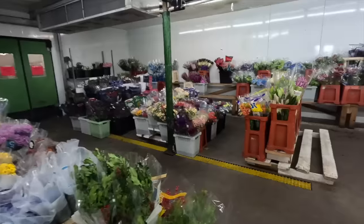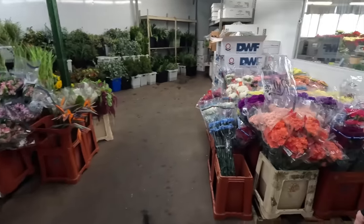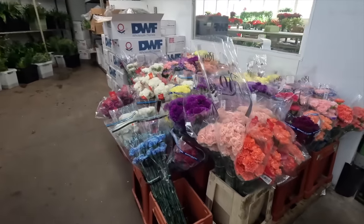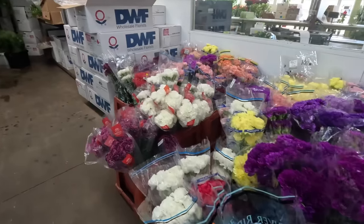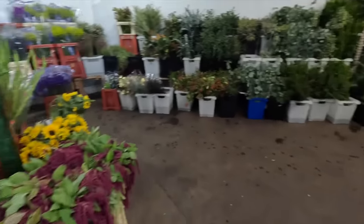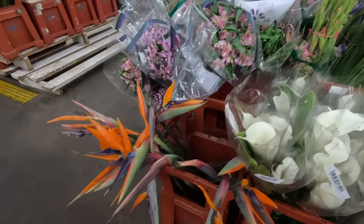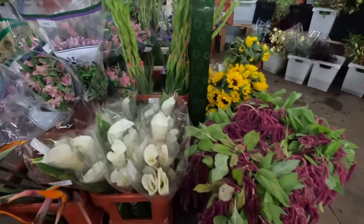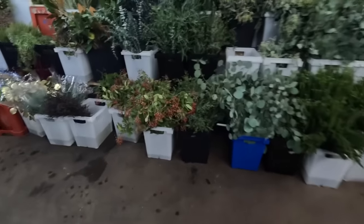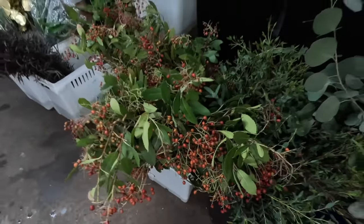Oh my goodness. It's so fun. Okay, we're just going to take a slow walk through here. There's some mums. Look at the bird of paradise. Whoa. Oh wow, look at those. You don't see that very often. No, you don't. Amaranth? Oh, look at this. That is gorgeous.